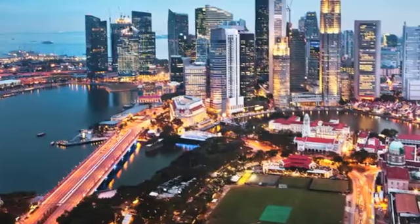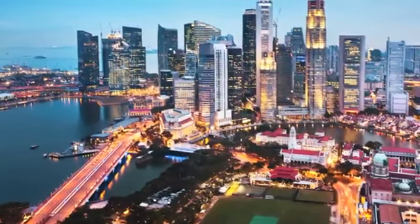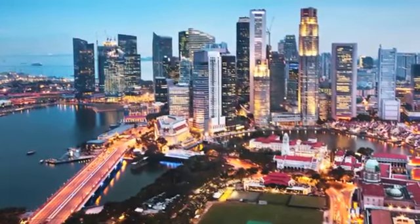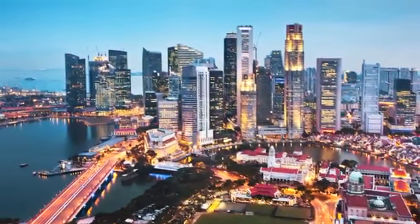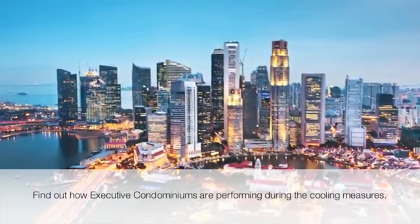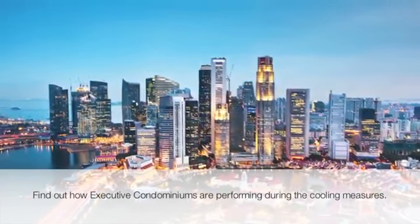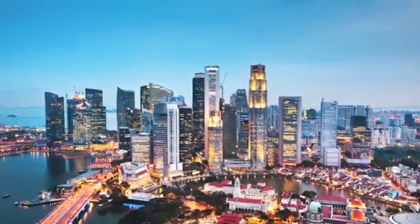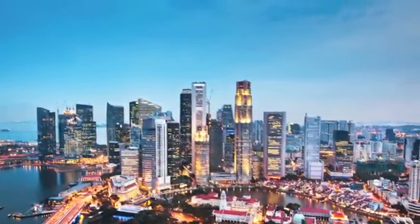Singapore private property resale prices inch up in August on low volume. The median TOX improved $10,000, but it's still in negative territory. Also, rents continue to fall. On today's show, we go behind the headline numbers to find out how executive condominiums are performing during the cooling measures.